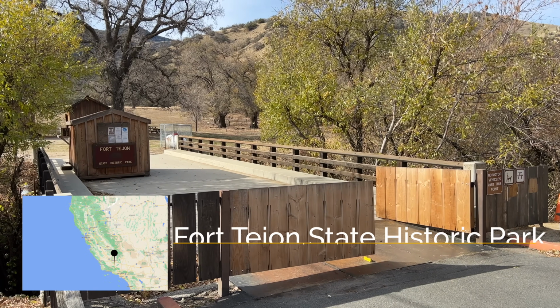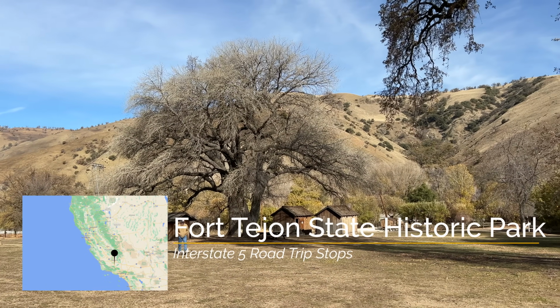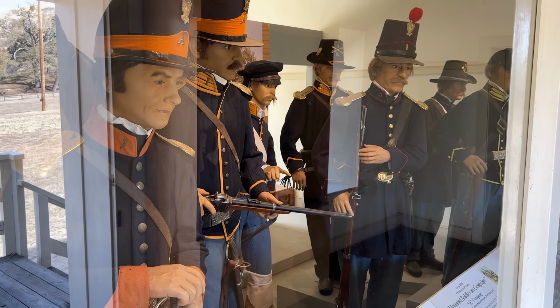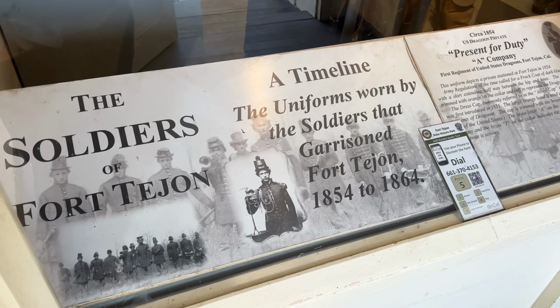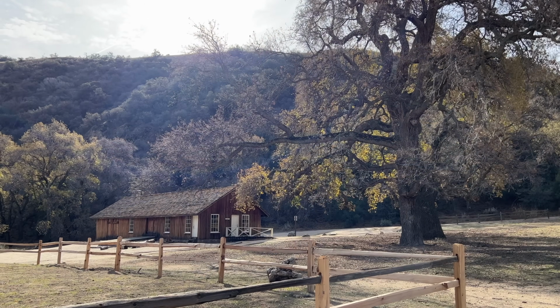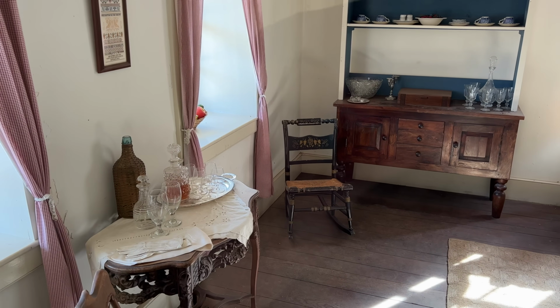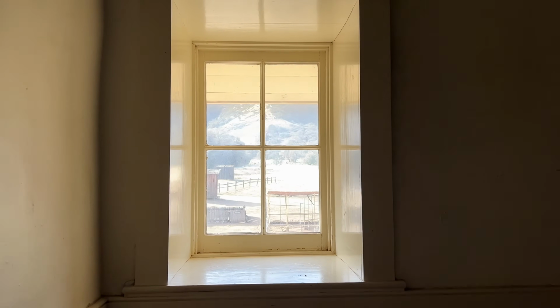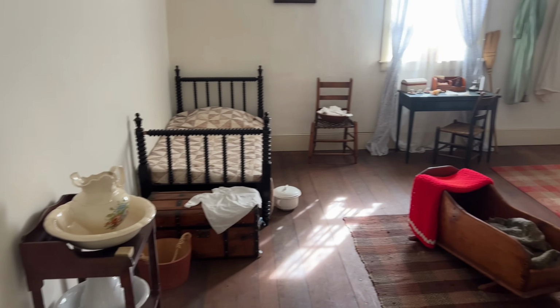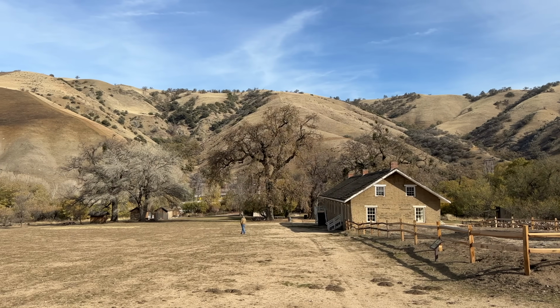Heading on, we have Fort Tejon State Historic Park. Fort Tejon State Historic Park sits right at the top of the pass before it heads down into the valley. There's a small parking fee here, but the state park is fun to explore and well preserved. The park has the remains of an army outpost that was used from 1854 to 1864, and it has multiple buildings, including a barracks and a home that you can walk through. It's a beautiful and historic area that's hardly ever busy, so it's a great stop on the road trip.